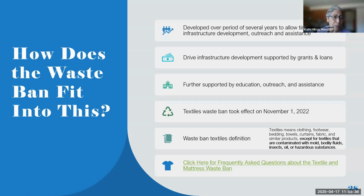The vendors, who are the recovery organizations that we meet with annually, this data comes from last year when we met with them in 2024, but they reported an increase of 7% overall versus the first year of the ban. So they've seen an uptick of 7% in the tonnage of textiles that they've collected from Massachusetts origins. Again, keeping in mind that the industry has advised us that about 45% of that goes directly to resale, 30% to wiping rags. All righty.